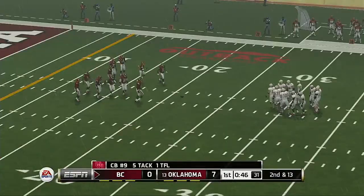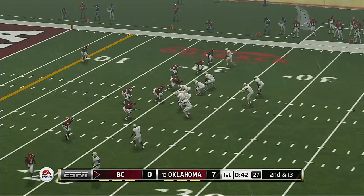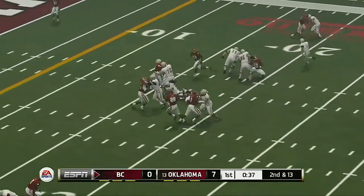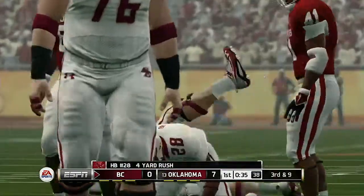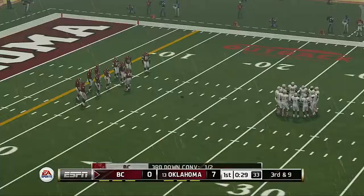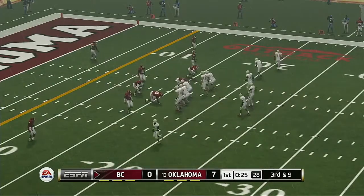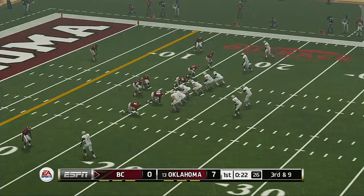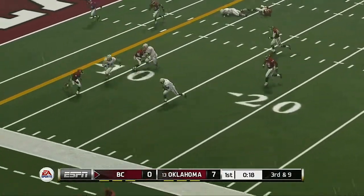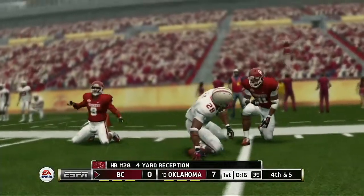This is the 10th play of this drive. Tackled after a decent run up the gut. They'll line it up again on third down. Swings it out left to the halfback. Knocked out of bounds at the 12.